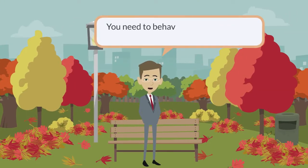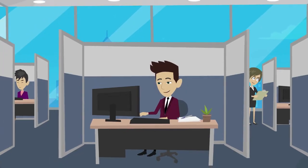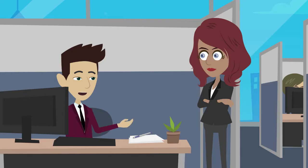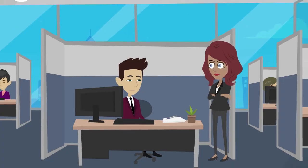Remember, you need to behave as if someone is always watching you, because they are. So pay attention. Be aware of how your behavior will be perceived by others. And don't forget that your character and integrity are reflected in your everyday actions and decisions.